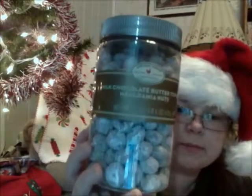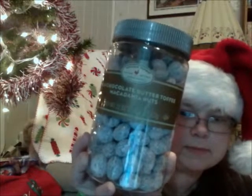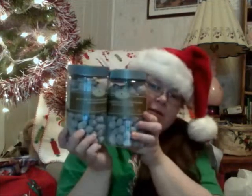And then, next bag. This is a heavy bag right here. Next bag. This is food. This is milk chocolate butter toffee macadamia nuts, and that's for my stepdad. And then I got a second one for my mom.